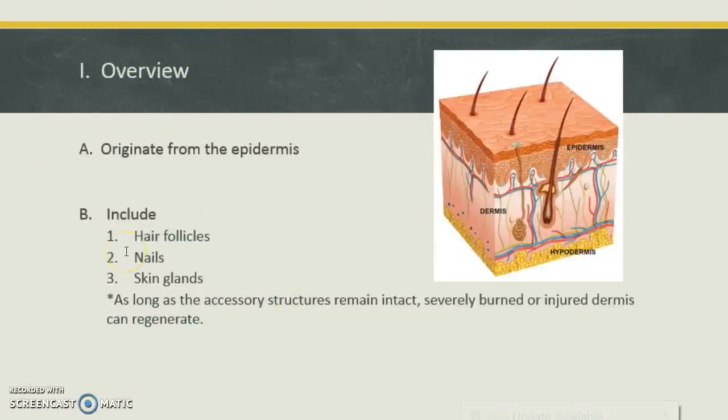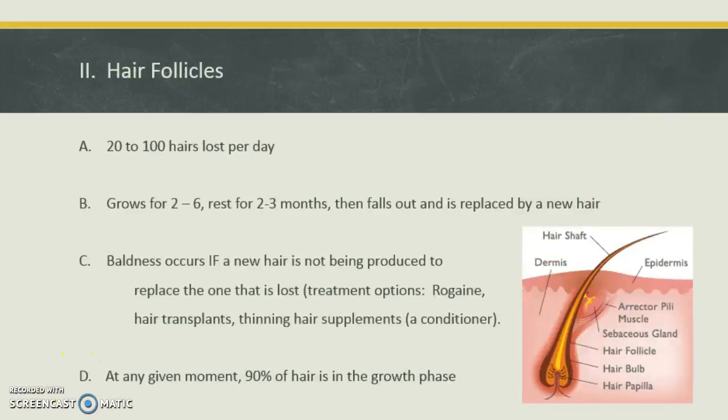There are three accessory structures to the skin: hair, nails, and glands. All of these are formed from epidermal cells, and we'll see how that occurs very shortly here. When skin gets injured or burned, it can heal only if these are undamaged. And we'll take a look at that a little bit later on. The first that we'll look at is hair.